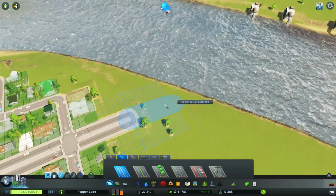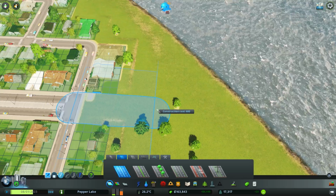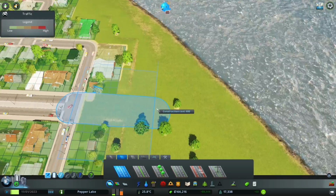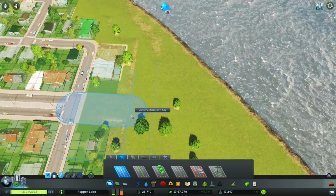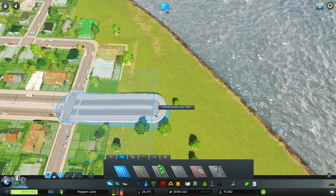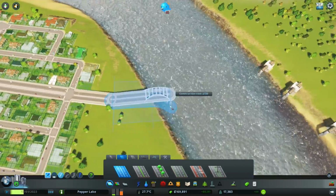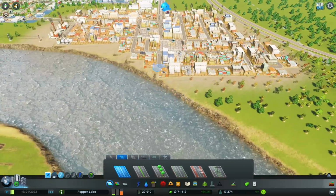I think it is going to have to be a curved bridge, isn't it? So what's the height on this? I think by default that's 12 meters, isn't it? So that should be 6. That should be 3. So that should be 9 meters there that I'm raising that up to, which should be a decent enough height. I guess we'll find out.